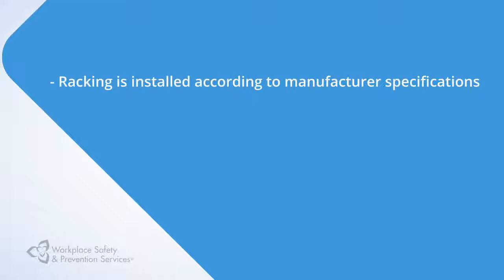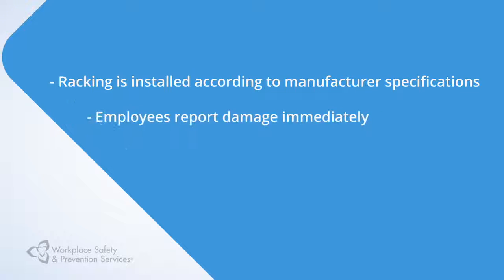There are steps you can take to ensure the safety of your employees that work around racking structures. Make sure your racking is installed according to manufacturer specifications by a trained professional. Encourage your employees to report damage immediately if the racking is struck by a lift truck so that necessary steps can be taken. It may mean unloading the rack and getting the damaged pieces replaced immediately, but this should be done to prevent a possible issue later.